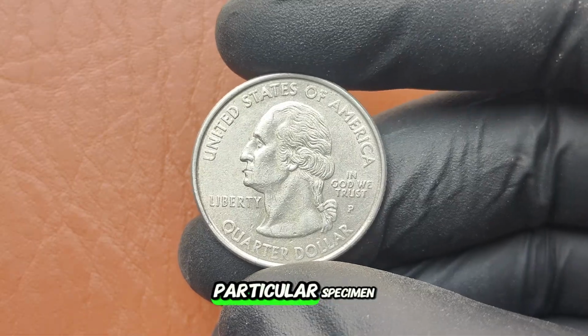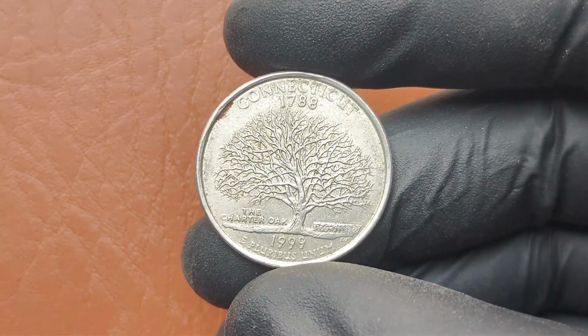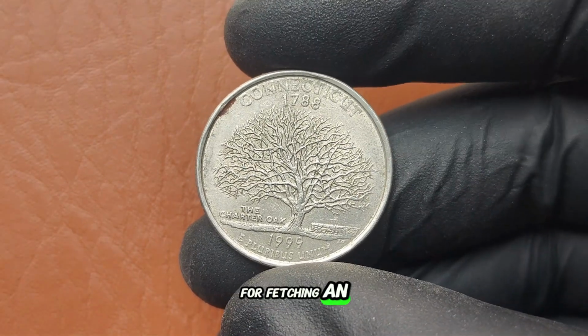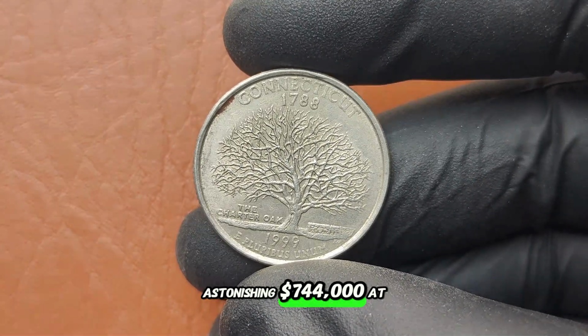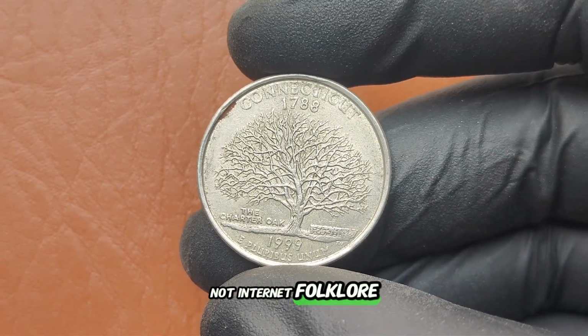One particular specimen, authenticated and graded in near-perfect condition, recently made headlines for fetching an astonishing $744,000 at auction. And yes, that's verified market data, not internet folklore.